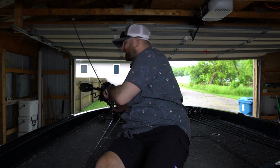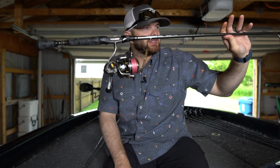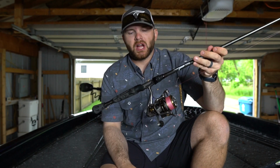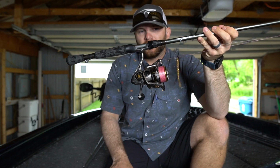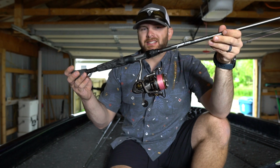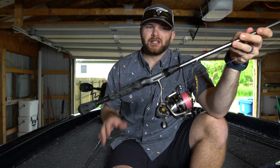Now, one of my all-time favorite setups, and I am going to absolutely be putting this thing to work this year, is a 7'1" medium light fast action rod. Now, this is a prototype rod that TFO is actually going to be coming out with very shortly. Super stoked on it. I'm probably going to get like 1 or 2 more of these. It's a 7'1" medium light fast action rod. It's perfect for Ned rigs, drop shots.